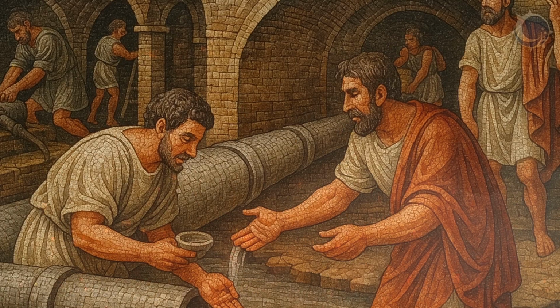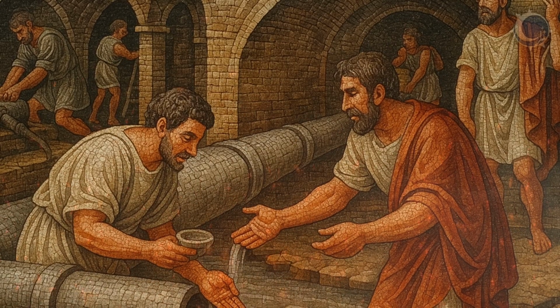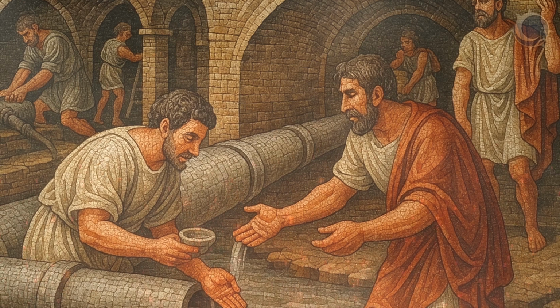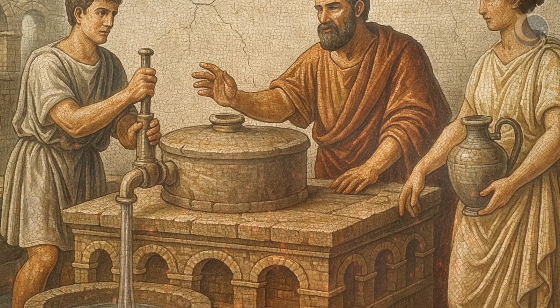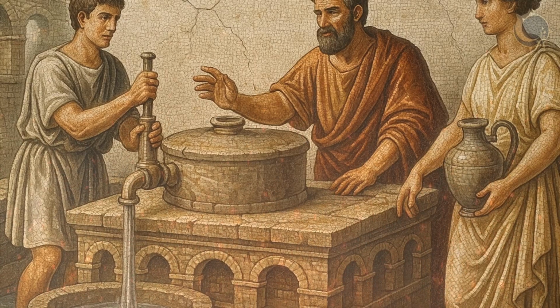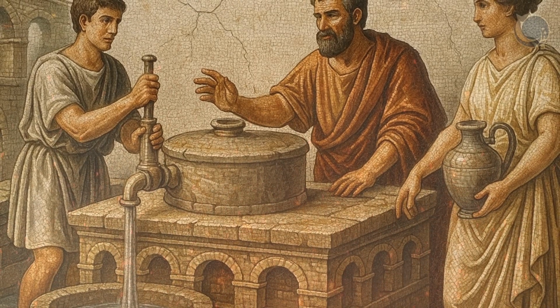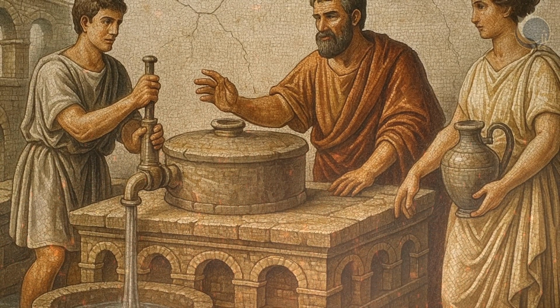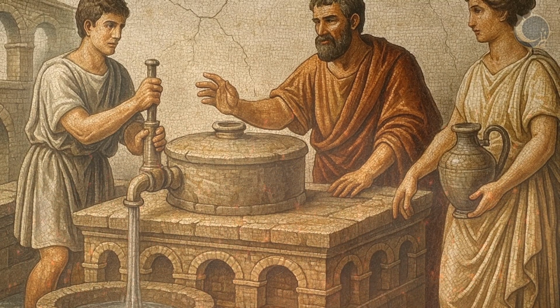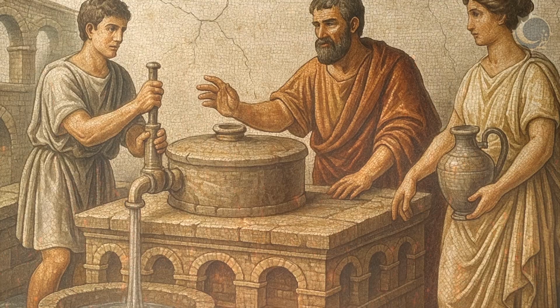Those towering aqueducts? They're only the beginning. Once the water reached the city, the real fun started underground. That's where lead took over. You begin to follow the invisible path the water takes, starting at the Castellum Aquae, the water distribution hub. Think of it as a sorting hat for fluids. Built near the ends of aqueducts, these reservoirs divided the incoming stream into separate channels.